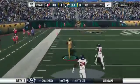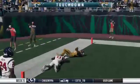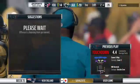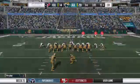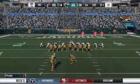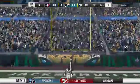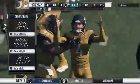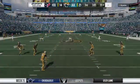Chris Ivory off to the races. Touchdown, Jaguars. Chris Ivory hitting double digits with his 10th touchdown of the season. And the Jaguars have moved out in front. Well called, well blocked, and he just made a great play. That was an athlete going a long way. Yeah, how about the suddenness, too, of just getting there and taking off and going? For the defensive guys, plays like that really hurt.